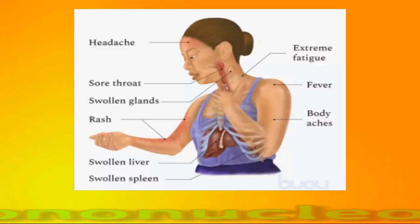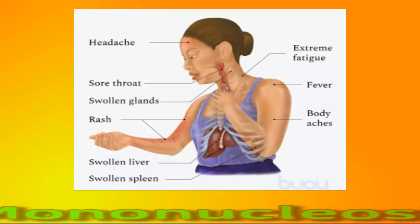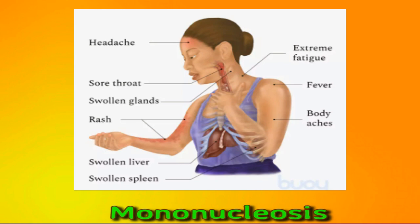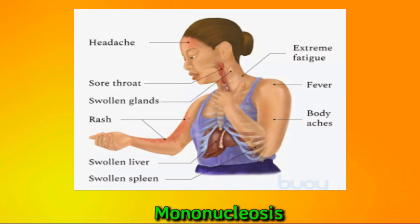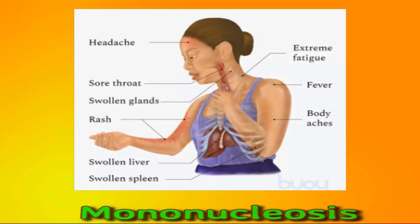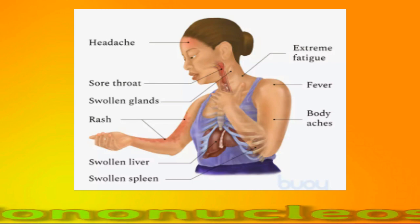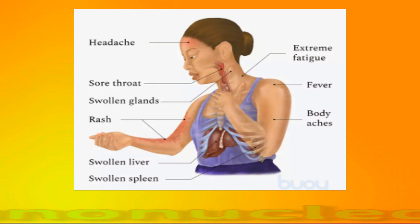Mononucleosis. Mononucleosis usually results from infection with the Epstein-Barr virus. It typically develops over 4 to 6 weeks, and the symptoms include body aches, extreme fatigue, a fever, a rash, a sore throat, swollen lymph nodes. At present, there is no specific treatment for mononucleosis. However, a doctor may recommend supportive treatments such as resting, drinking plenty of fluids, taking over-the-counter pain relief medication, not participating in contact sports.